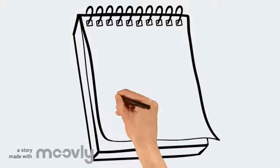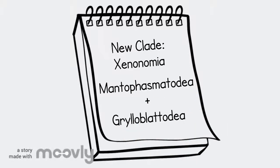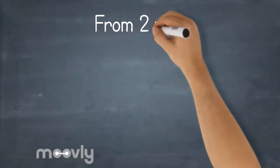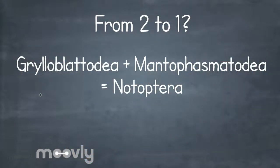DNA analyses with different approaches which support unambiguously the Xenonomia clade, again supported by 18S rRNA by Kirsch et al. in 2006. After a series of research articles on Mantophasmatodea regarding embryology, morphology and molecular studies, the Xenonomia clade is now considered very well supported. However, considering both names comprised some of the other, some authors combine the 2 into their own order of Notoptera.